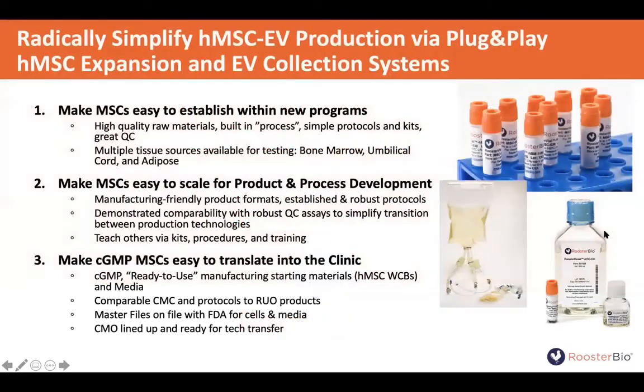So at RoosterBio, our goal is to radically simplify MSC production. And since the cell culture is really the main bottleneck within extracellular vesicle production, we are also radically simplifying MSC-EV production with our plug-and-play MSC expansion and extracellular vesicle collection systems. So how do we simplify MSC production? We do this in three different ways.